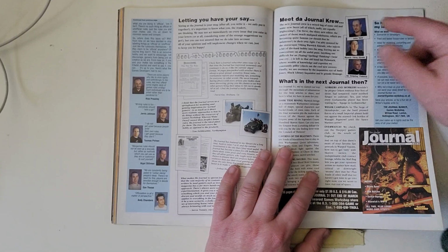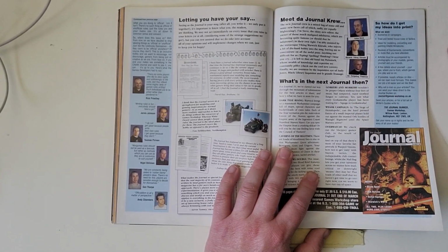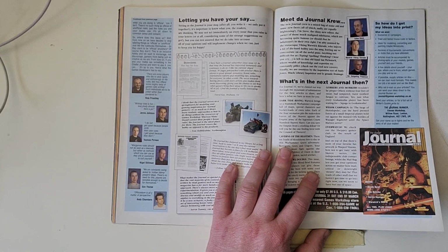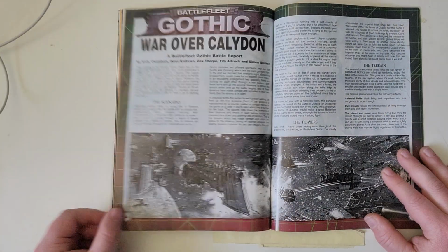The Journal crew was edited by Steve, with Warwick and Pickstock, who were the main contributors to it, but other gaming articles came in here as well. It was a good idea to throw things out there and see what stuck. And if it stuck enough, it would make its way into official Games Workshop material.